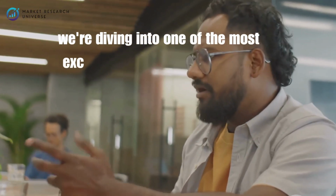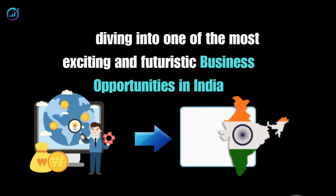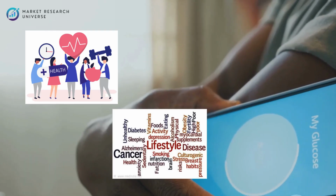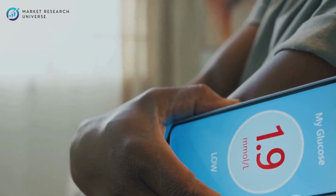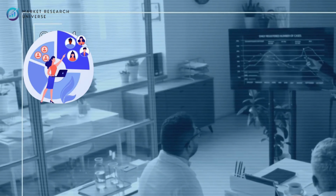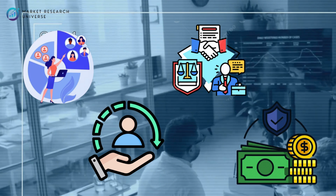Hi everyone. Today we're diving into one of the most exciting and futuristic business opportunities in India, personalized nutrition based on DNA testing. With rising health awareness, lifestyle diseases, and interest in precision healthcare, this sector is exploding. You'll learn how to turn this cutting-edge idea into a profitable venture in India, from understanding your audience to building your service, navigating legalities, and securing funds.